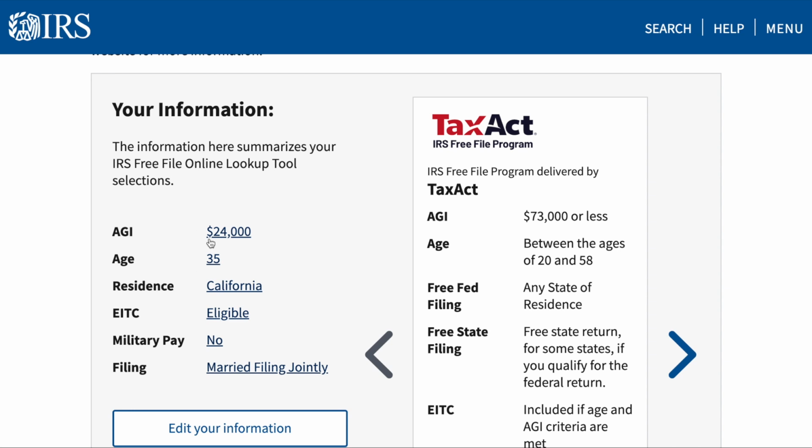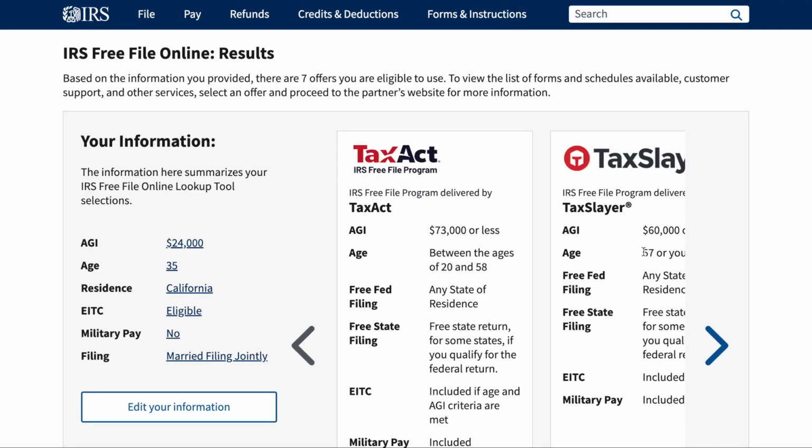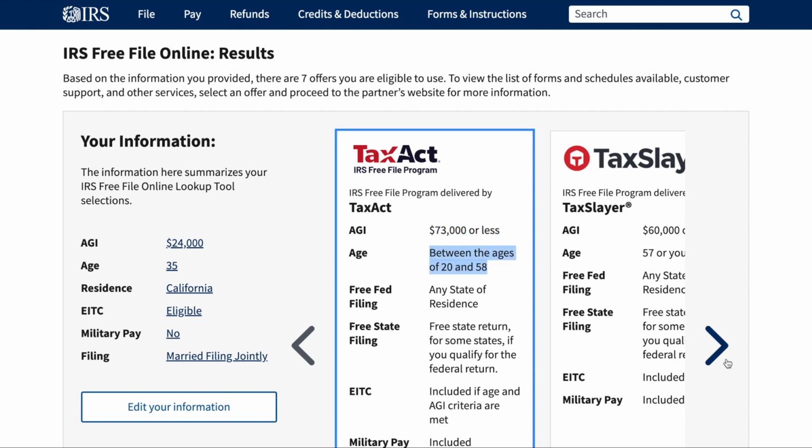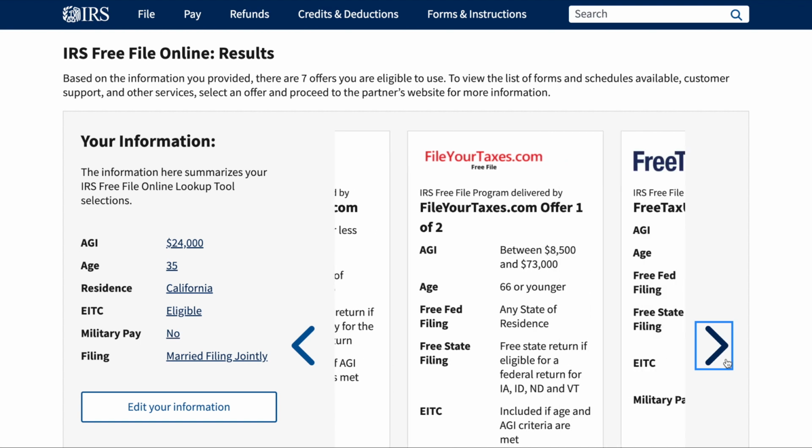So basically your AGI is $24,000, your age is 34, the state of residence is California, EITC, the earned income tax credit, you're eligible, military pay no, and filing status is married filing jointly. You should be able to see the options that are available for you. So basically you select here IRS Free File program delivered by TaxAct, $73,000 or less. They allow anyone between the ages of 20 and 58, and you can click on next and you should be able to find out what is the best option for you.